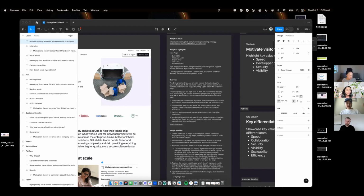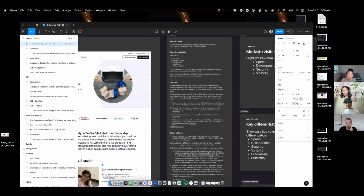We also learned from Dennis's research that he provided for us that they view pricing pages as their next step. They commonly view marketing events, so all the field events that we do, like AWS, the DevSecOps World Tour, and they like to engage with trial-related pages as well on that journey. So we want to make those assets available to them.